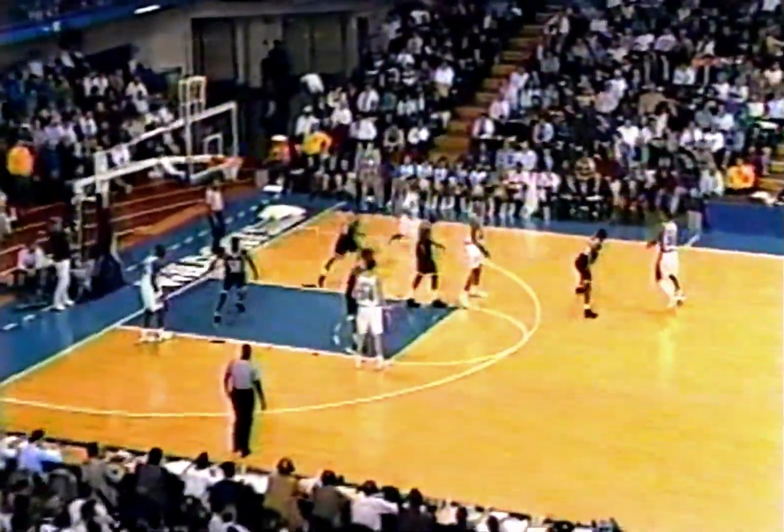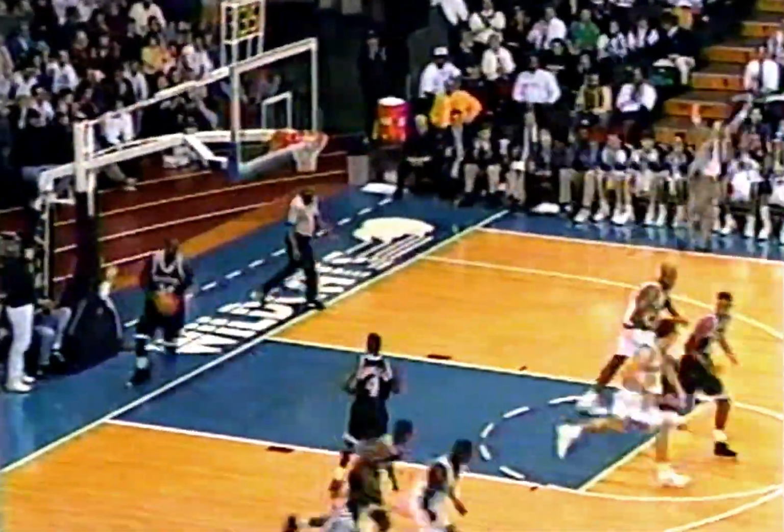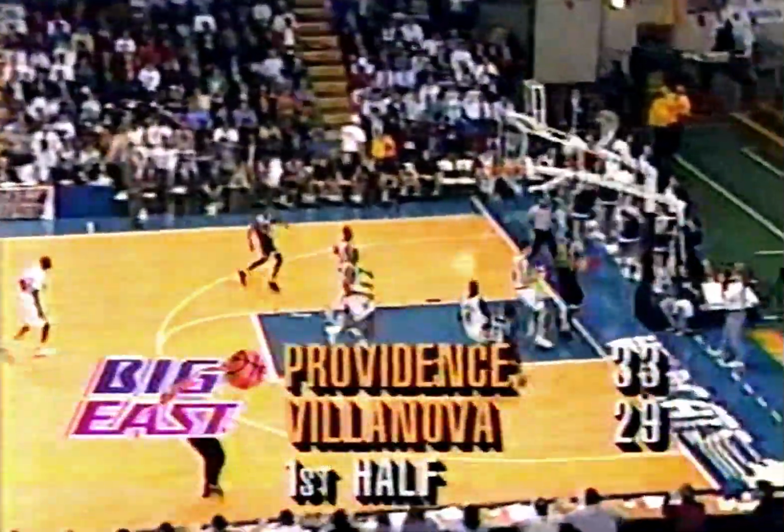Villanova with the ball, a chance to cut into this Providence lead. Coming up on the 2-minute mark. 33-26 Friars. Kittle. Got the three off the screen. 33-29. Western back quickly. Nice catch. Sure was.